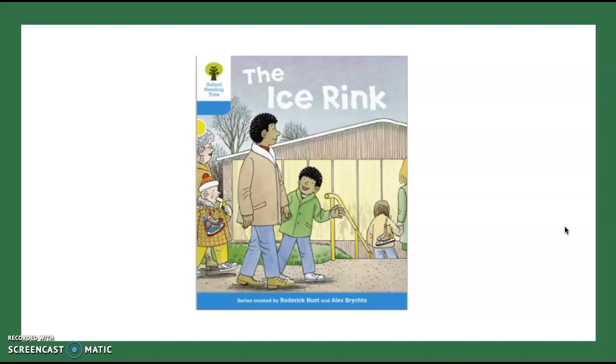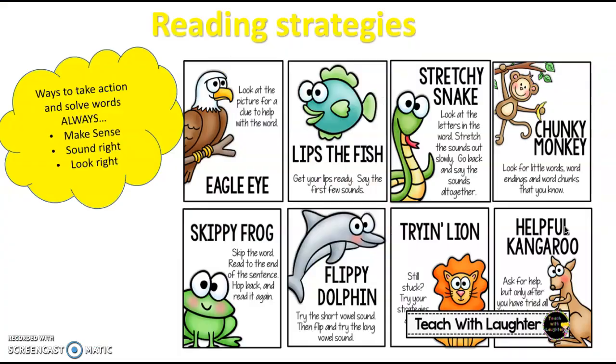This week we're going to be looking at a new book, but first let's remind ourselves of our reading strategies. You can use any of these to help you with your reading, but the ones I want you to focus on are your eagle eye and stretchy snake. Your eagle eye is when you look at the pictures in the book to help, and your stretchy snake is when you sound out the word slowly and you go back and say the sounds all together.